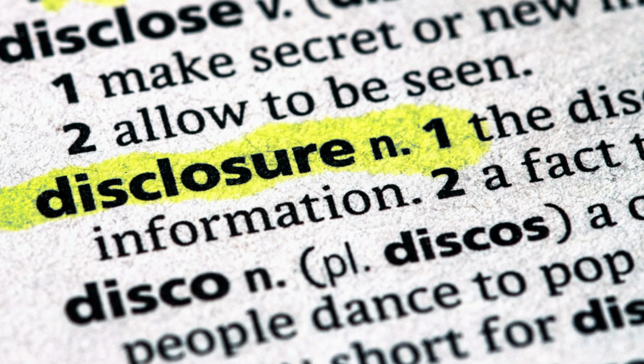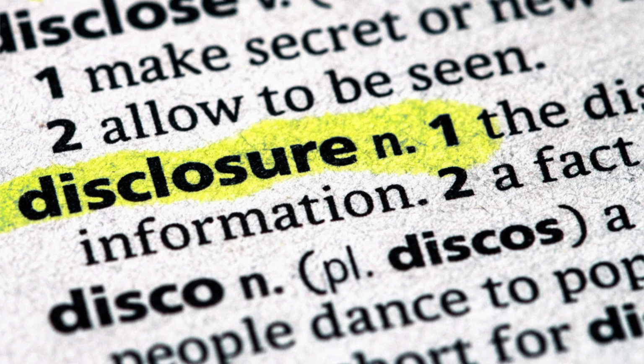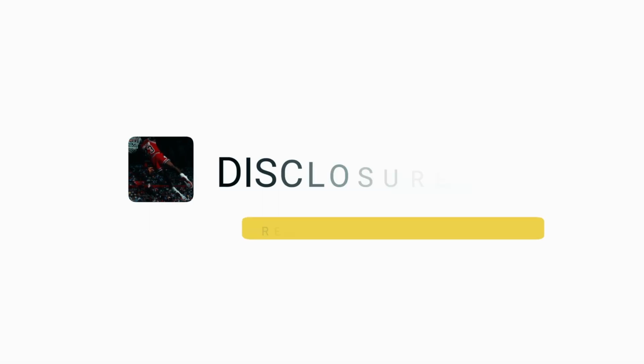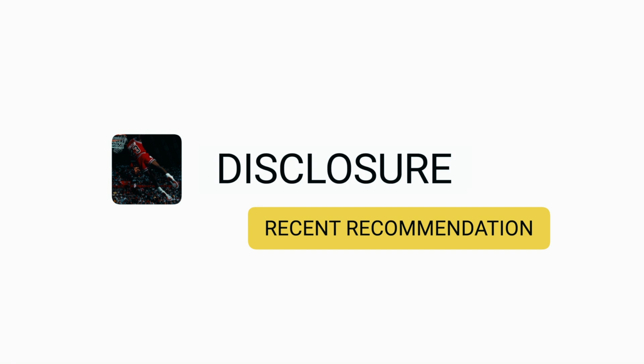But as always, for disclosure, myself or my clients may already hold some positions in some of the names mentioned, but I have highlighted those disclosures on the charts.